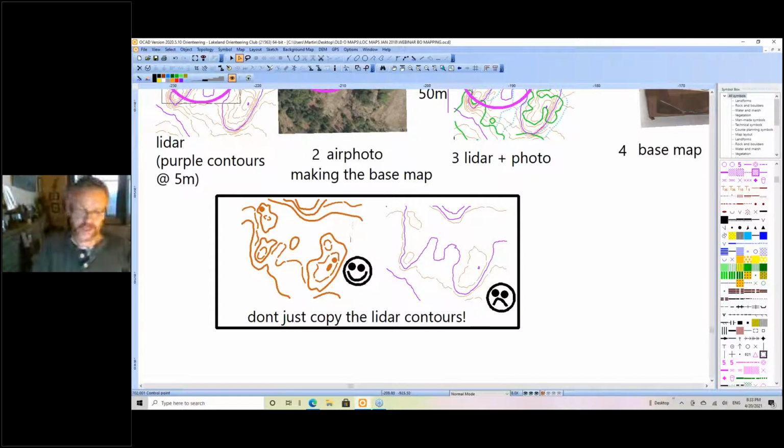I've used an awful lot of mapper's license, shown the extent of each knoll, because they do come right out, the width of the gaps between the knolls. I've taken this contour right up to the edge of the marsh to show the break of slope at the edge of the marsh. And I've put the contour around each knoll, the very base of the knoll, because that's how you see it when you're running. That's what counts.